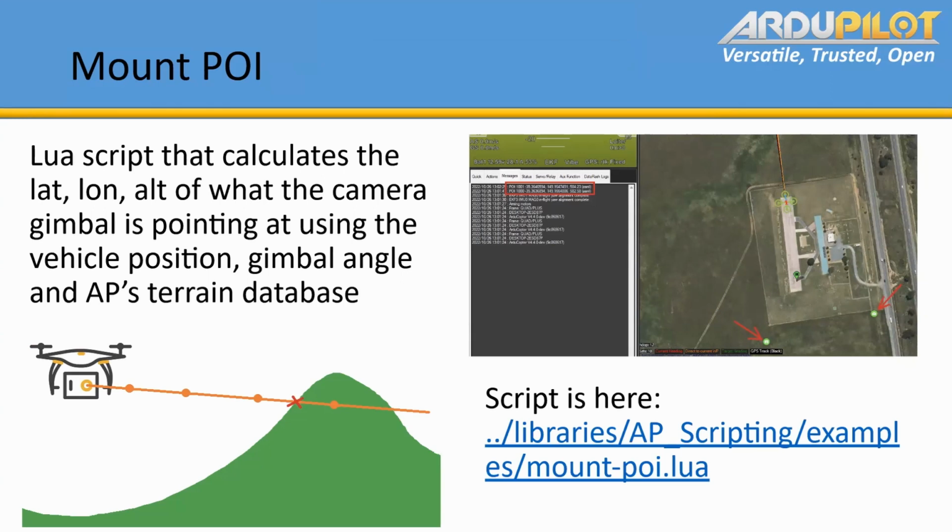So the way that it works is it basically moves out in a line from where the gimbal is and from where it's pointing, and it checks every 30 meters or so to see if it's above or below the terrain. The moment that point falls below the terrain, it linearly interpolates between that point and the previous point, and it says, okay, that must be the lat long altitude. And then it draws a little camera icon on the map.